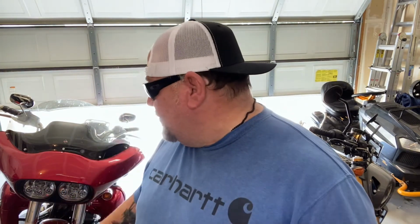Personally, I don't like the colors on the bike. I like the one tone, and honestly, even my 2013 has some pinstriping and stuff I don't like. I just kind of like that single color.